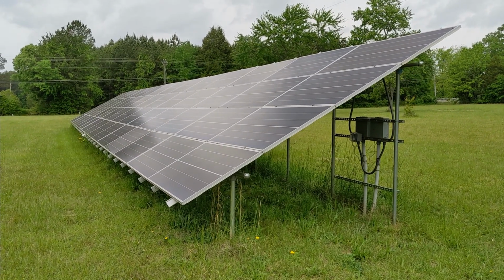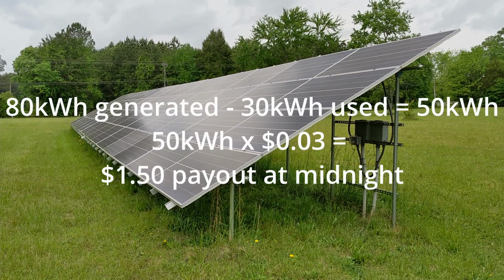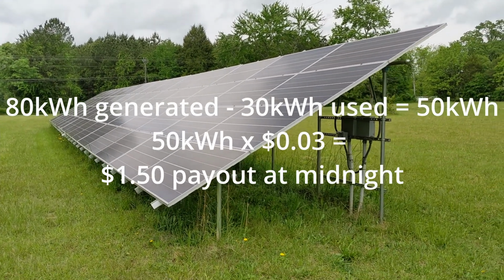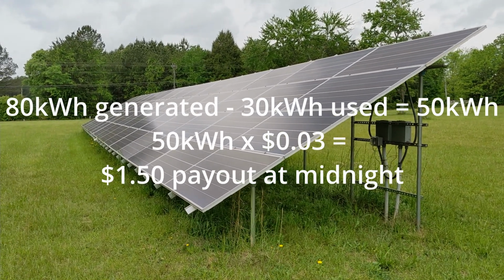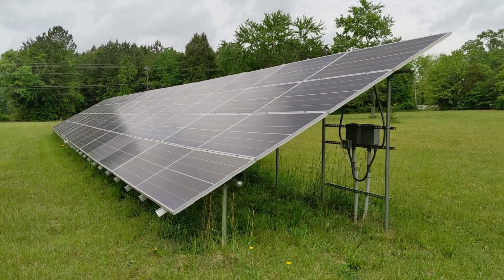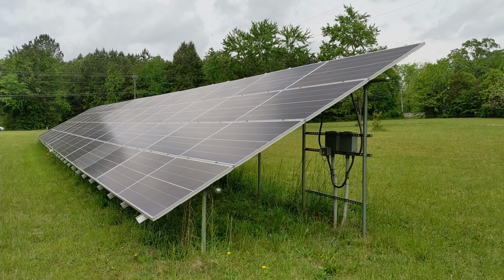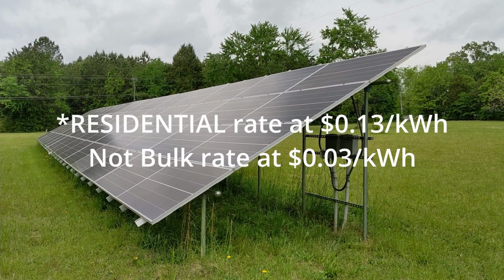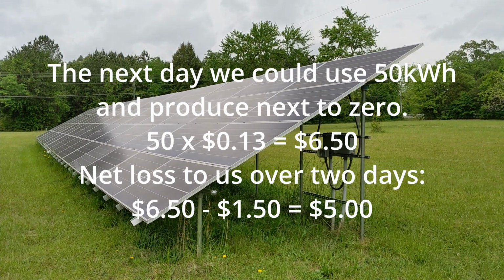So let me use an example here. If we make 80 kilowatt hours on 1 day, because it's a beautiful sunny day, and we use 30 kilowatt hours, then 50 kilowatt hours gets paid out at bulk rate, which is very little. I'm not going to even try to do public math, but then the next day, let's say we use 50 kilowatt hours because we have to charge a car, but it's a cloudy day and we don't make anything or next to nothing. Well, we're paying 13 cents a kilowatt hour that very next day, even though the day before we provided solar power to them in that equivalent.